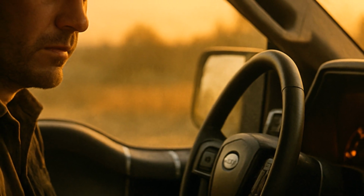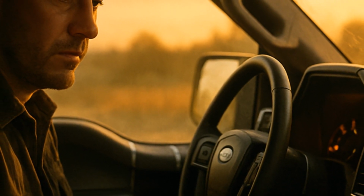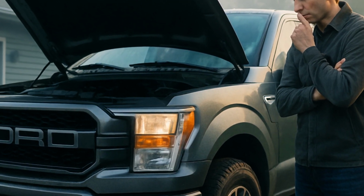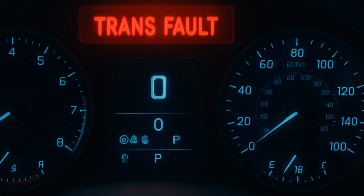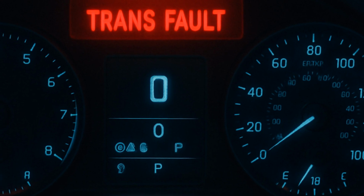So you turned on your Ford F-150 and got a lovely little message. Trans fault. I've been there, and it's not exactly delivering the sort of morning inspiration people in those truck commercials talk about. You wonder, is my truck about to die? Trans fault basically means your transmission is having an existential crisis.